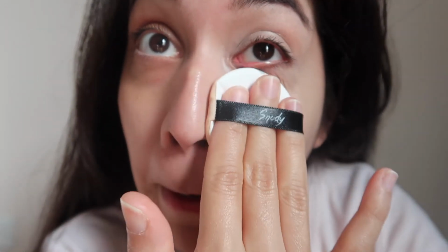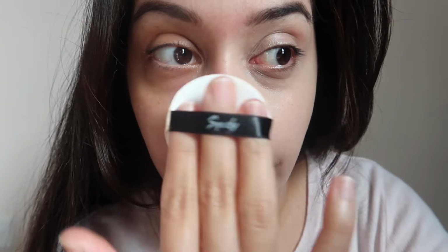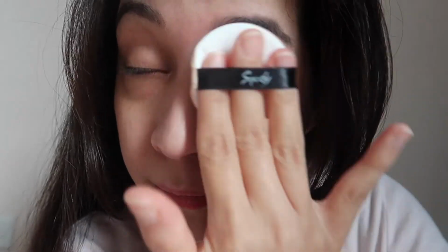Ala, ang ganda. Parang Korean na glass skin, oh. Ang taray. May pagka-dewy effect na siya. Ay, ang bongga. Oh, pak. Ang dewy, oh.